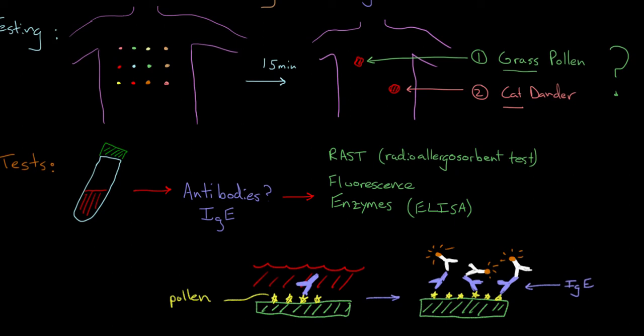Now, because this had to go through a lot of steps and a lot of development, of course these blood tests are expensive. And that's one of the main drawbacks, in addition, of course, to having to actually get the patient's blood.